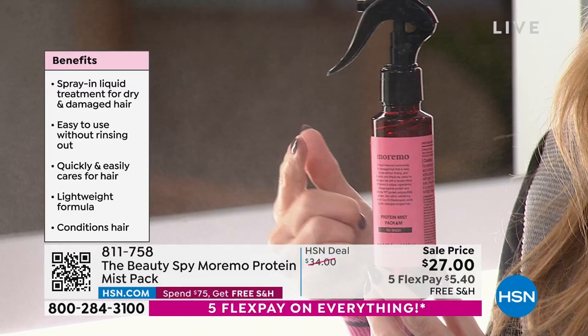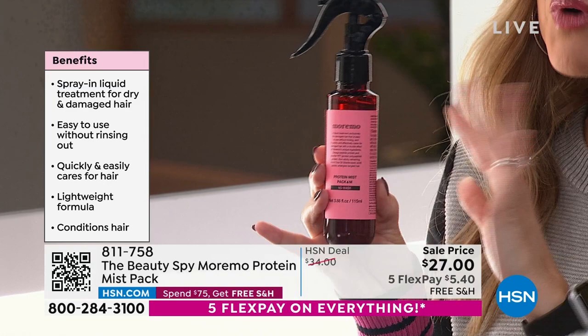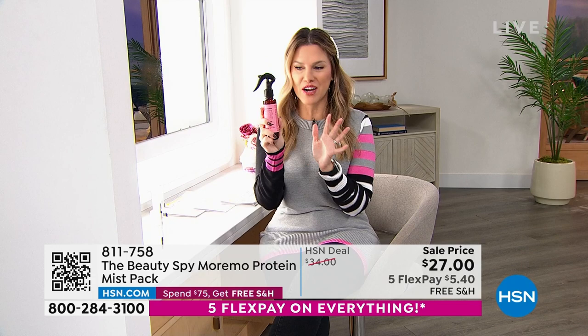You're gonna use this as your leave-in treatment before you blow dry, before you style. It's completely lightweight. You don't have to rinse it out. It's something you can use every single day. And it works perfectly back with the Maremo shampoo or the Miracle 10. So this is really exciting. This is gonna be a game changer, I know, for me.